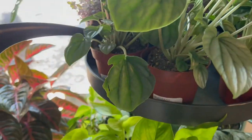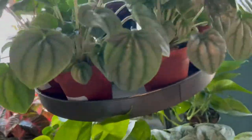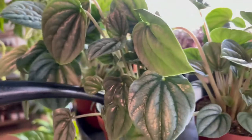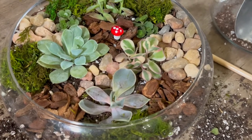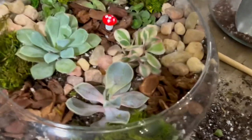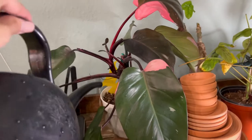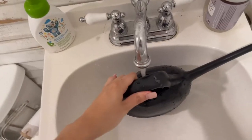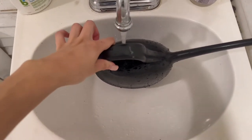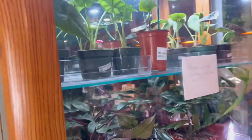Yeah, watering definitely takes a while. Celine just made this for a customer. It's so cute. I'm gonna water our red plant cabinet. It's right here.